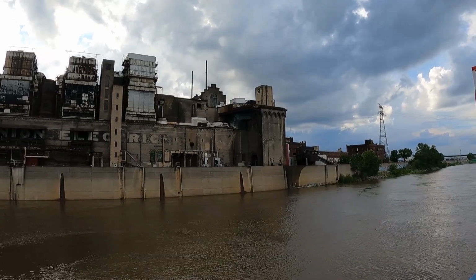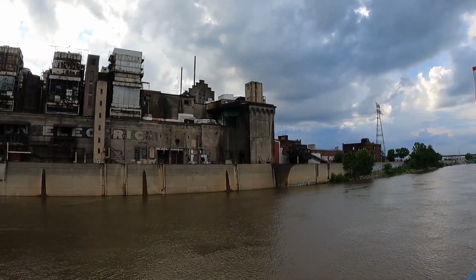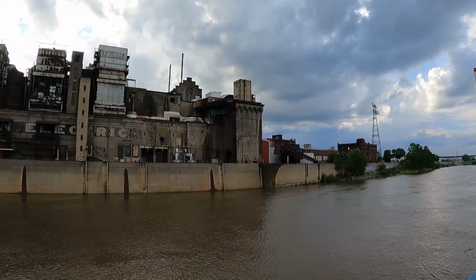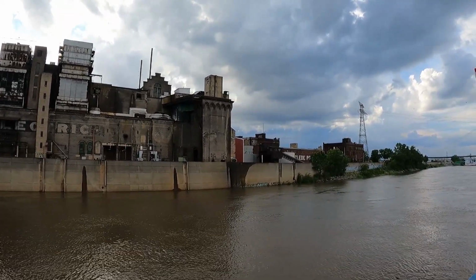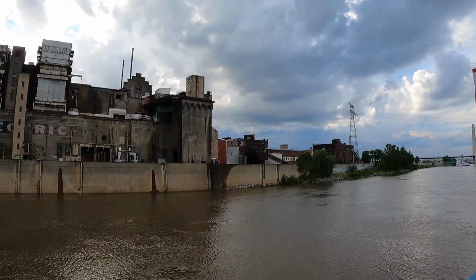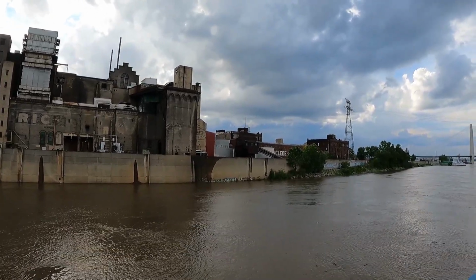The highest flood on record here in St. Louis occurred back in 1993. The water got within 2 feet from the top of that wall. Now you gotta mention we're 22, 23 feet over normal right now. You have to have another 22 or 23 feet of water to match that 93 flood.